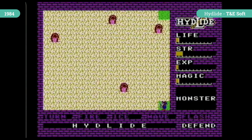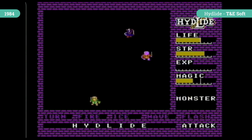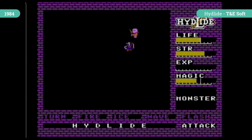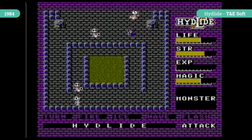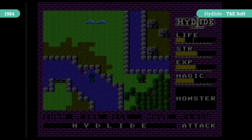Hydlide, an action RPG released for the PC 8801 in 1984 and the NES in 1986, was an early open-world game, rewarding exploration in an open-world environment. It also added several innovations to the action RPG subgenre, including the ability to switch between attack and defense mode, quick save and load options which could be done at any moment of the game through the use of passwords as a primary backup, and the introduction of a health regeneration mechanic, where health and magic slowly regenerate when standing still. A feature also used in Falcom's Ys series from 1987 and onwards.